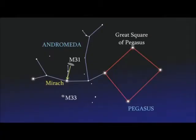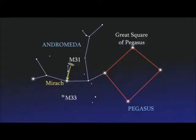If you then draw a line from the Andromeda Galaxy to Mirach and keep going for the same distance again. Just as well this is in your observing guides, honestly. If you draw a line from the Andromeda Galaxy through the main star and go the other way for the same distance, that points exactly at M33.